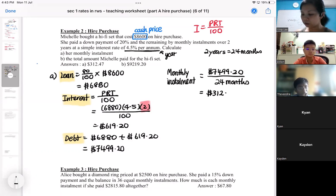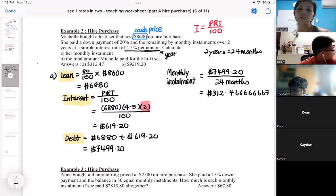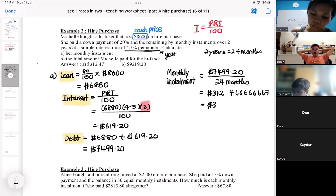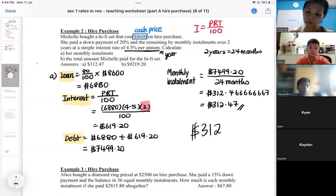Okay, here I'm coming to the part. In this case, when you divide, you actually get a lot of decimals. But this is a real world situation. In the real world, when we get so many decimals, we usually round off to the nearest cents, because the amount of money that we can pay is to the nearest cents. So most of the time we will go to the nearest cents. That means I am able to pay up to 47 cents. But sometimes for simplicity, they say you pay up to the nearest 10 cents. Then it will be 312.50. Because some shops don't want to accept cents. They accept 10 cents. So 10 cents is easier to accept.